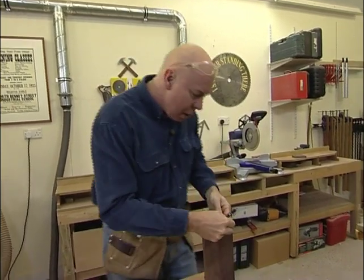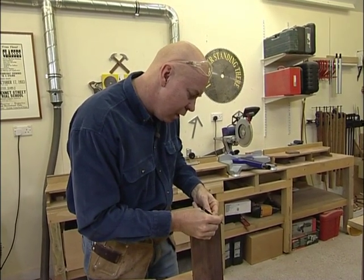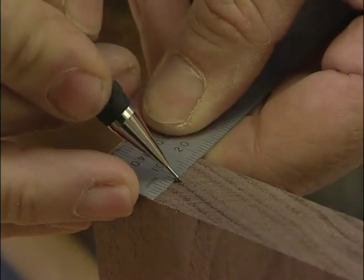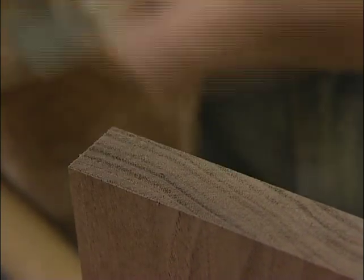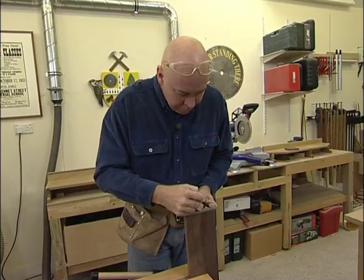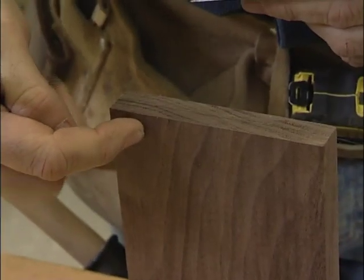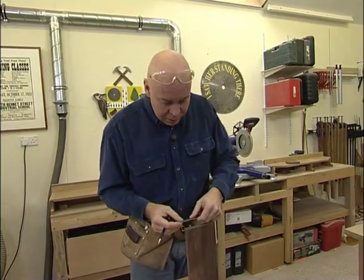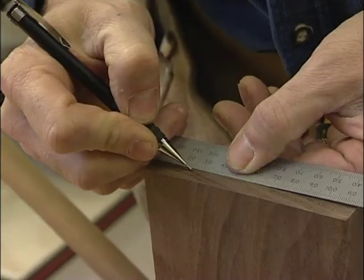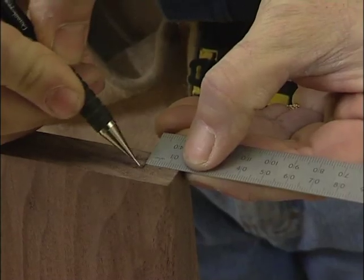Now the first thing to do in marking up for these tenons is to mark a center line. Now this stock is 19mm wide, and I'm going to put a mark at 9.5 and then join them with a line. And then later I'm going to run a groove down the inside, and that's where the base of the coffee table is going to sit. So I want to offset the tenon, so I'm going to come up 25mm and come down 15mm.